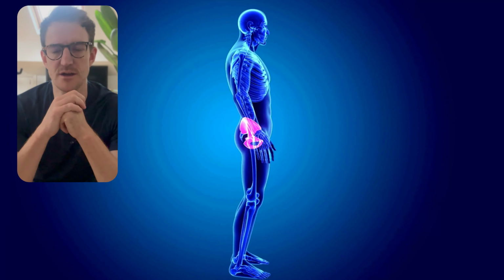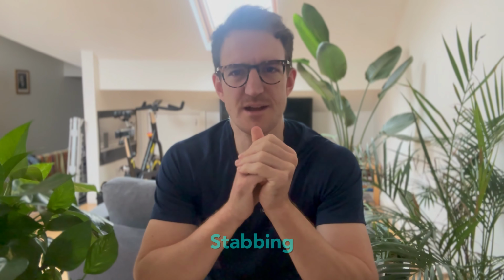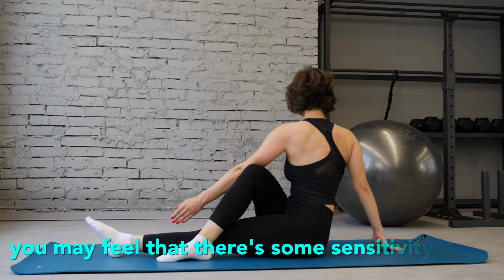It can refer into the side and the back of your hip, but it tends to be more at the front. People describe this problem as more of a catching, pinching, stabbing type of pain. It's not going to like flexion, so that means with the knee coming up into your chest. It's not going to like things like deep rotation. So when we're twisting, you may feel like there's some sensitivity there. And there's also going to be similar times when you feel pain as with GTPS.